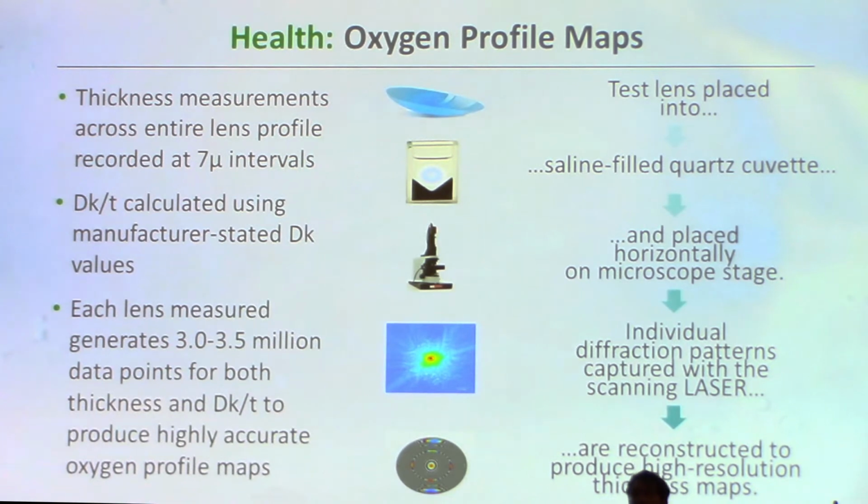And so you're all quite smart, and Joe's informed me that you know that the DK over T that you see on your sales aid and in your blister packs is taken in the center of a -3 diopter contact lens. And of course, that's the thinnest part of the lens. There's nothing we can do about that. That's the international standard that was determined. But that really is a best case scenario.